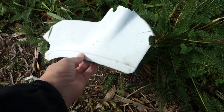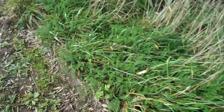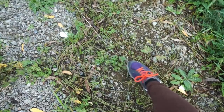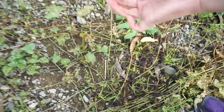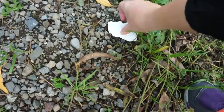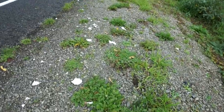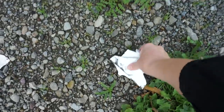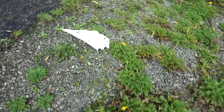So I'm just past the site where it happened and I think I've actually spotted some plastic. I'm going to have a look. Well, that's part of it. Where's the rest? I might have found 2 other parts on the other side of the road. Wow, it's in bits. Shit. Okay. There's another part.